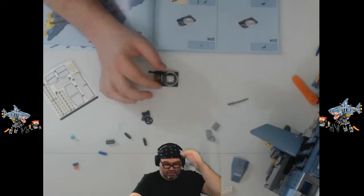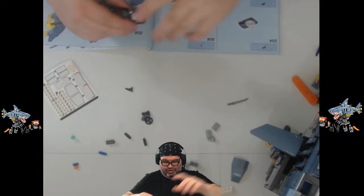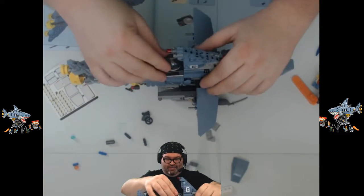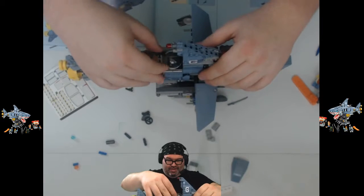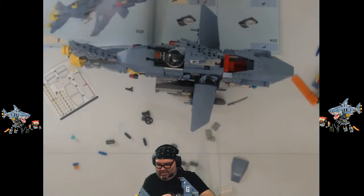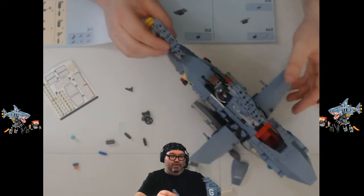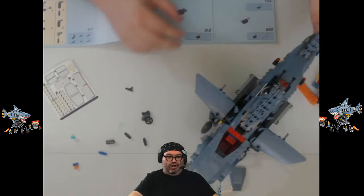I appreciate you. We are almost done with our shark here. Our very good shark. I think this is the cockpit, but it's in the back, so I guess not. Maybe it's just a hatch. Put that in the back there. We are almost done with our beautiful, wonderful, giant robot shark.